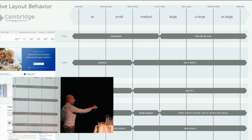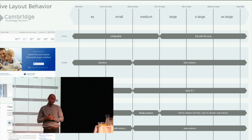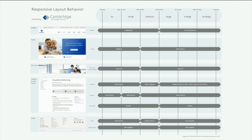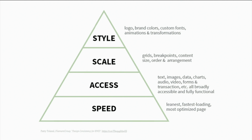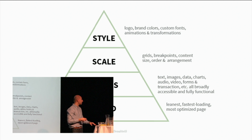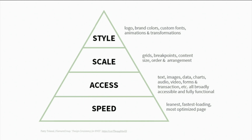And at the end of the day, you might end up with something that you can reuse for the rest of the pages, starting with components and radiating outwards, which I think is really important because it saves you a lot of time. And as you prototype these components, we always think about this pyramid, where for every component, we are going to make it as fast as possible with the leanest markup possible. We want to keep it accessible, and then when we can afford it, the luxury of having it scalable throughout the different screen sizes, and then maybe adding some fancy styles and transitions and animations and transformations, right? But always thinking about the speed first, accessibility, then scale, and then style.